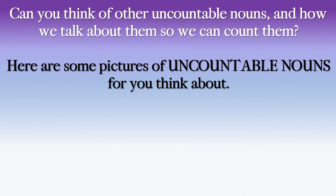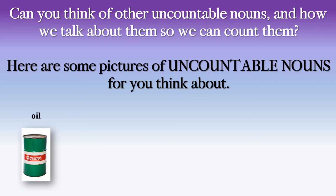Okay, can you think of other uncountable nouns and how we talk about them so that we can count them? Here are some pictures of uncountable nouns for you to think about. Can you think about, or do you know how we count these? What do they come in? Or how do we cut them up into pieces so that we can count them? We have oil. What is that green thing that the oil is in? That's something to think about.